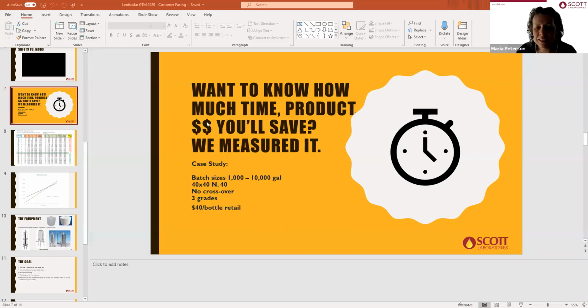Okay, super. So here is, we kind of measured it, right? We looked at how much time and product would you save in dollars, and can we measure it? So we had this spreadsheet, and we took this winery as an example. They were doing batch sizes of between 1,000 and 10,000 gallons. They were using a 40 centimeter by 40 centimeter with 40 plate sheet filter, no crossover plate, and they were doing 3 grades. So they would filter through this filter 3 times.